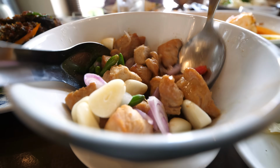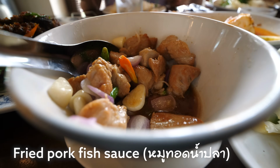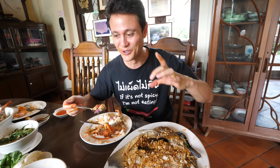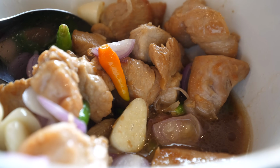Okay, this is one of those dishes that my wife ordered. I didn't even know she ordered it, but it's pork fried with fish sauce, and I love how there are whole floating chilies as well as slices of raw garlic. And solid. That's just simple and good. You taste the fish sauce saltiness in there. Well, the raw garlic is awesome.